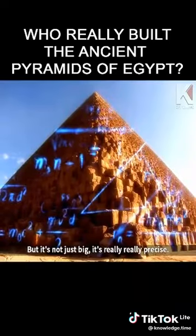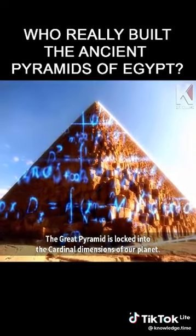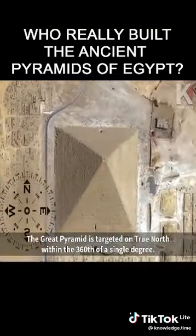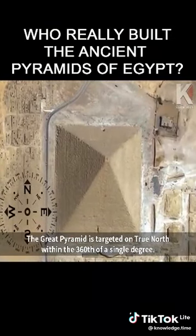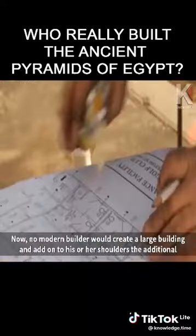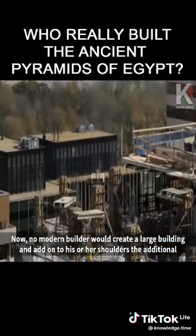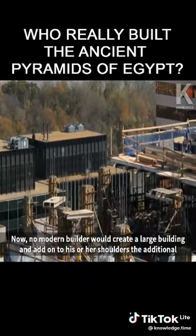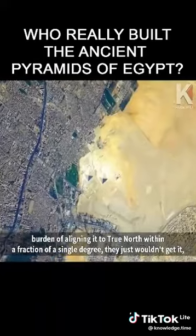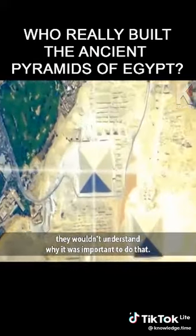But it's not just big, it's really, really precise. The Great Pyramid is locked in to the cardinal dimensions of our planet. The Great Pyramid is targeted on true north within 3/60ths of a single degree. Now, no modern builder would create a large building and add onto his or her shoulders the additional burden of aligning it to true north within a fraction of a single degree. They just wouldn't get it. They wouldn't understand why it was important to do that.